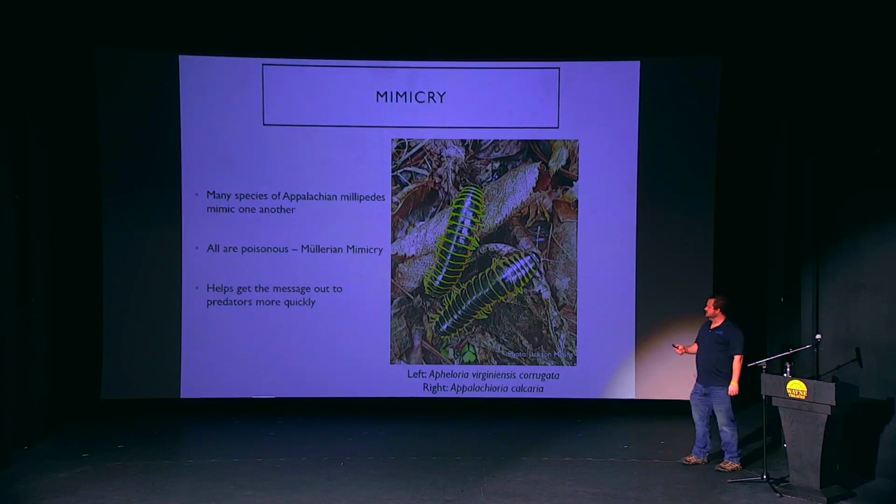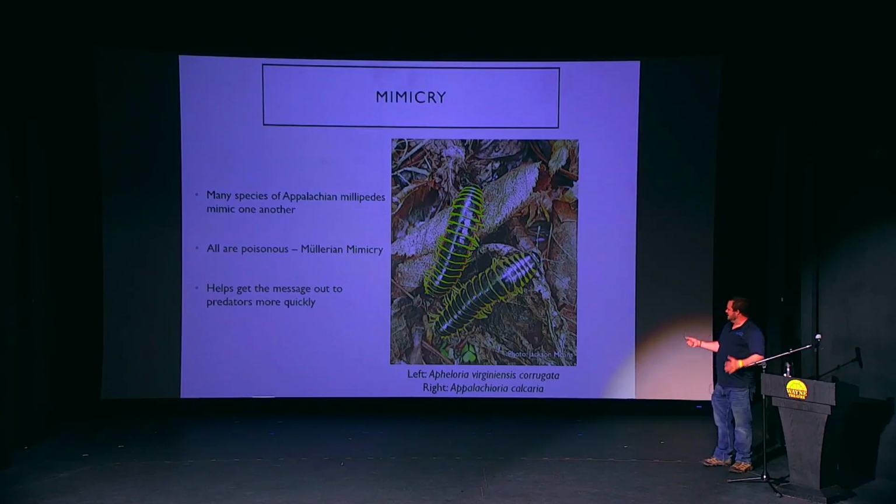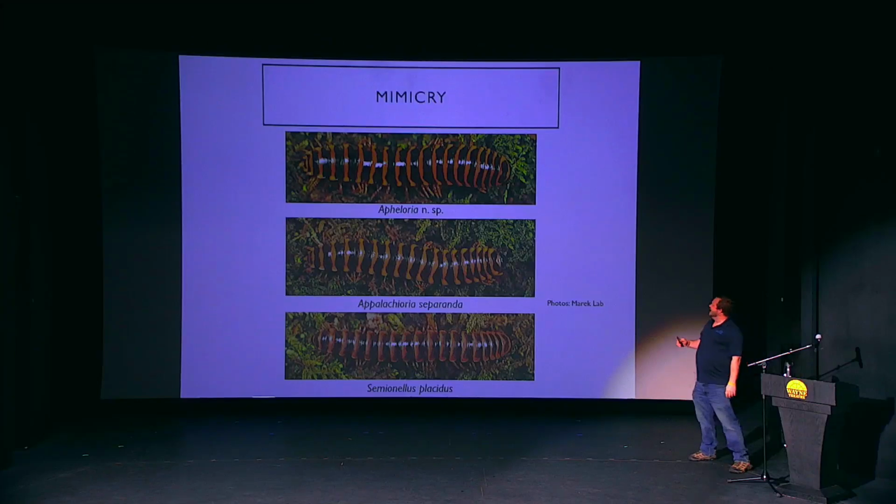And as I said, they're all poisonous, so it's Mullerian mimicry, and they help to get the message out to predators more quickly. I will say, though, that there's one group, Aphiloria, which is your cherry millipede, that is the most common around here, that they produce the most cyanide, and they have the brightest and cleanest cut colors. And then these other groups produce a little bit less cyanide, and their colors are a little drabber, and they've got kind of messy lines, and it's almost like they're not really contributing as much to the group project. So it is Mullerian mimicry, but it does seem a little lazy for some of them. I'm just gonna say.